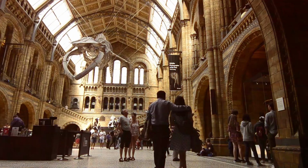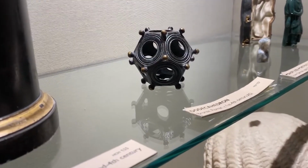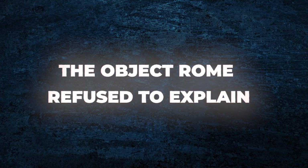There is still a huge amount of mystery around these very peculiar objects, but one of the most popular theories is that it had a more mystical function. And it is the reason several European museums quietly pulled their specimens off display in 2025. The object Rome refused to explain.